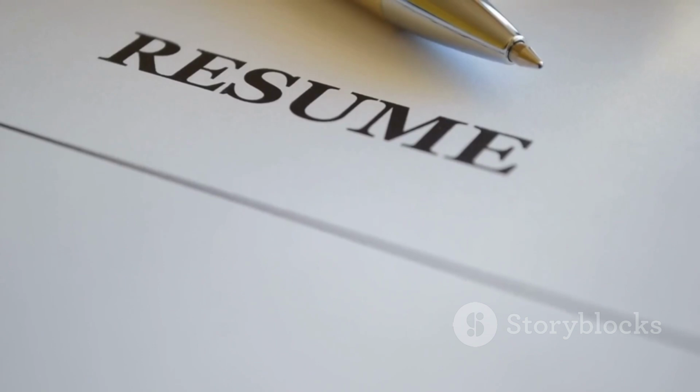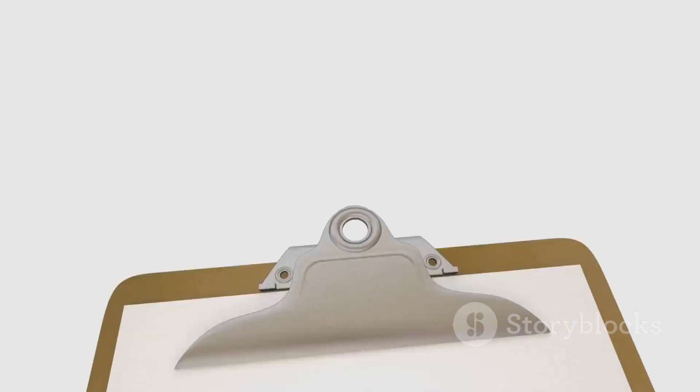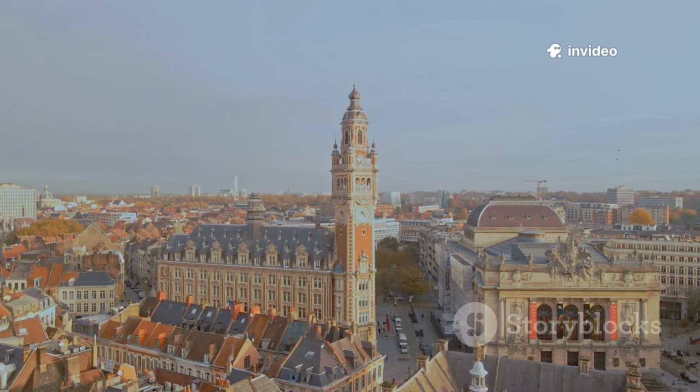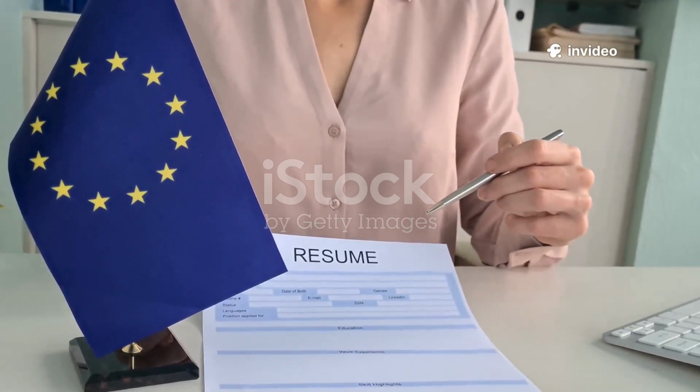A European CV is about clarity, relevance, and making a strong first impression. Treat it as a strategic tool, not an autobiography. That's the European difference. A winning CV is structured for impact.